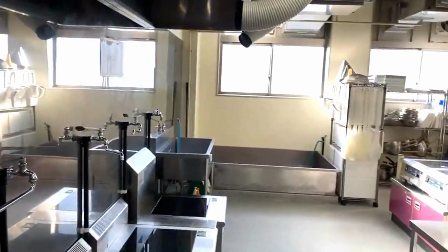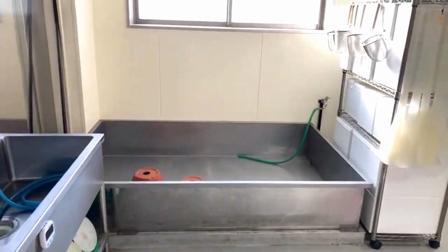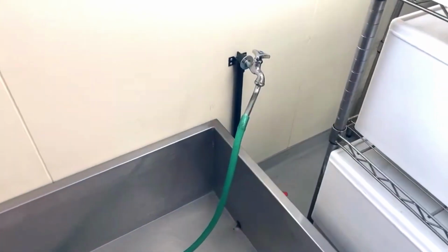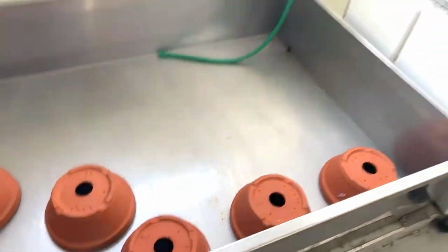This is what we have. And we talked about that sink over there in the last class. We need to cool down the cooked stocks as quickly as possible to keep bacteria from growing, so it's something you may want to have for your ramen business.